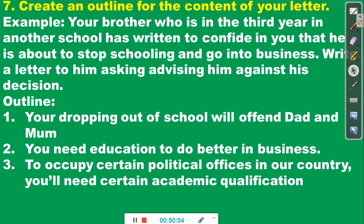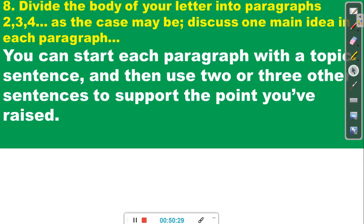so that when you start writing, you know which point to discuss in one paragraph, another point in another paragraph, the last point in the next paragraph. And so everything will just fall into place beautifully. Planning is important. So create an outline for the content of your letter, all right?